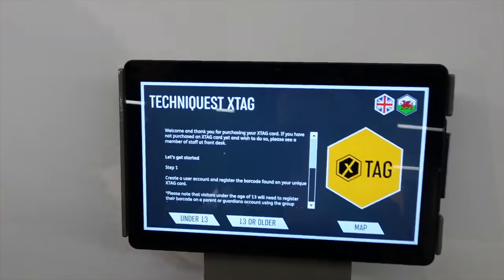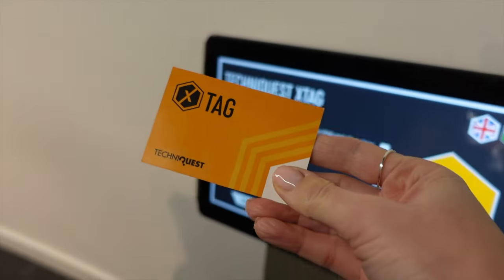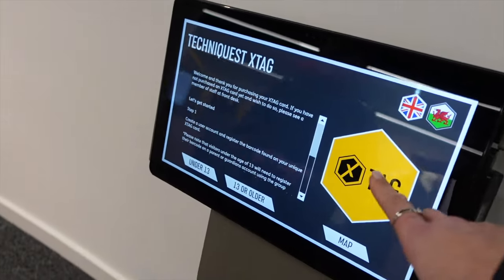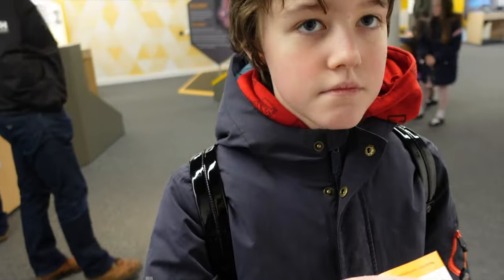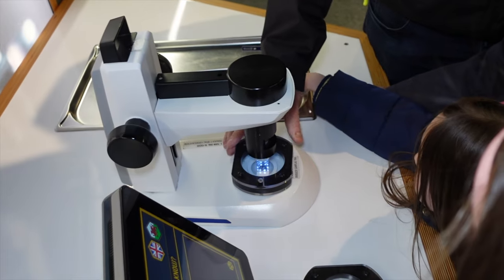So we've got this tag thing that we need to register. We have a code that we got from reception. This is a paid-for extra, but apparently you scan this code here. So you use these machines here to register your tag. Then you get a card with a barcode to scan on the exhibit. And apparently that will allow us to save photos and things.